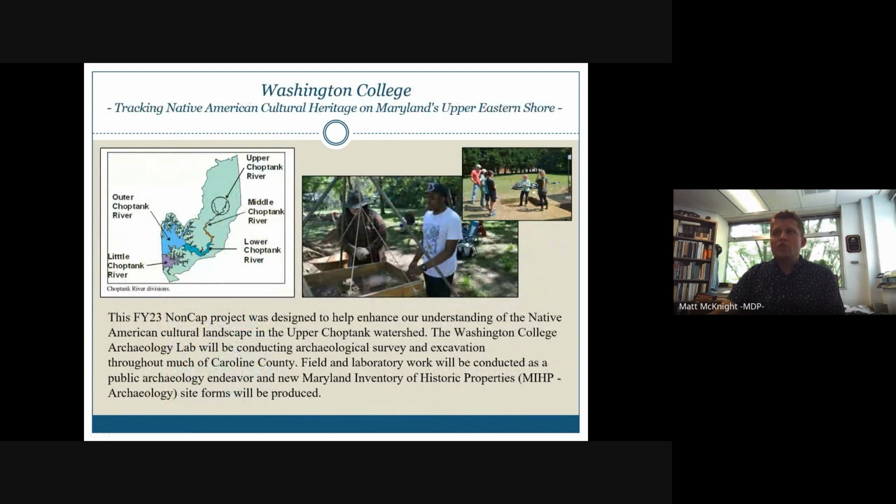The Washington College Tracking Native American Cultural Heritage on Maryland's Upper Eastern Shore. It's a mouthful for a project title, but this FY23 non-cap project was designed to help enhance our understanding of the Native American cultural landscape in the Upper Choptank watershed. The Washington College Archaeology Lab will be conducting archaeological survey and excavation through much of Caroline County for this project. Field and laboratory work will be conducted in all cases as public archaeology endeavors, so that individuals can volunteer and work on these projects. And new Maryland Inventory of Historic Properties, or MIHP, archaeology site forms will be produced.